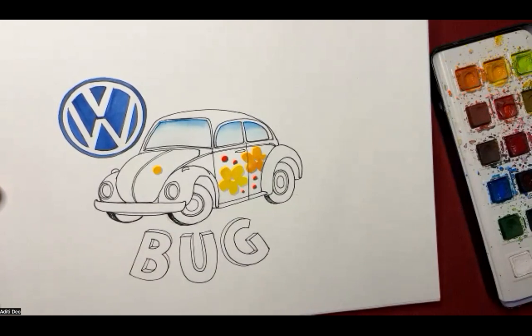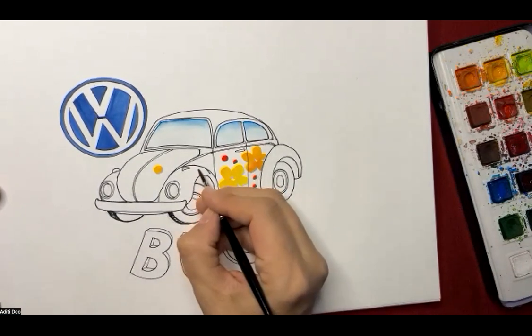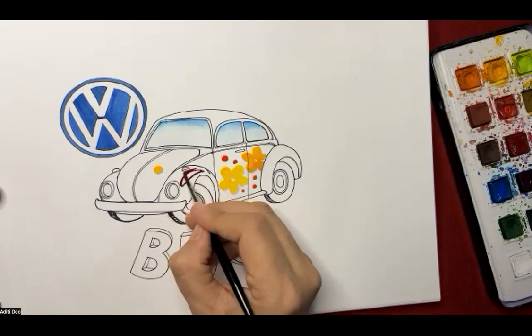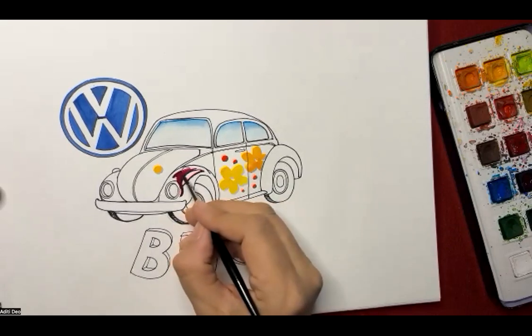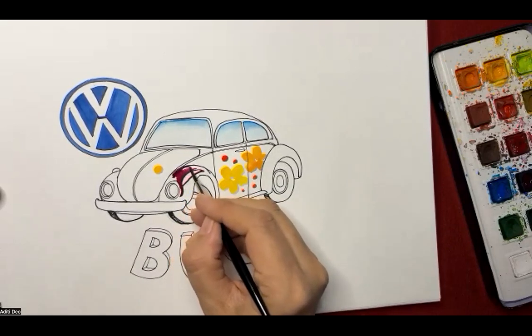So, suppose I make one side purple. Now, here's one thing also we can do: in some parts of the car, you can leave this unpainted. So it looks like a shiny car.